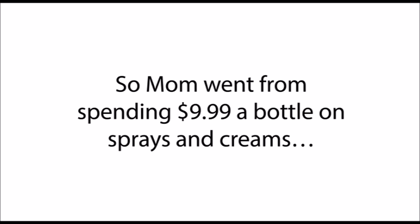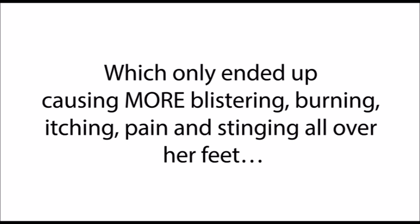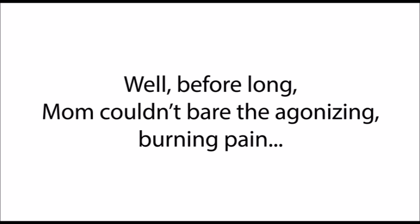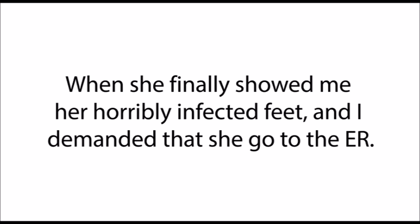So Mom went from spending $9.99 on bottles of sprays and creams to forking over $418 on a single prescription of Jublia, which only ended up causing more blistering, burning, itching, pain, and stinging all over her feet, and caused an ugly ingrown toenail. Well, before long, Mom couldn't bear the agonizing burning pain, which brings us back to that fateful Saturday when she finally showed me her horrible infected feet and I demanded that she go to the ER.